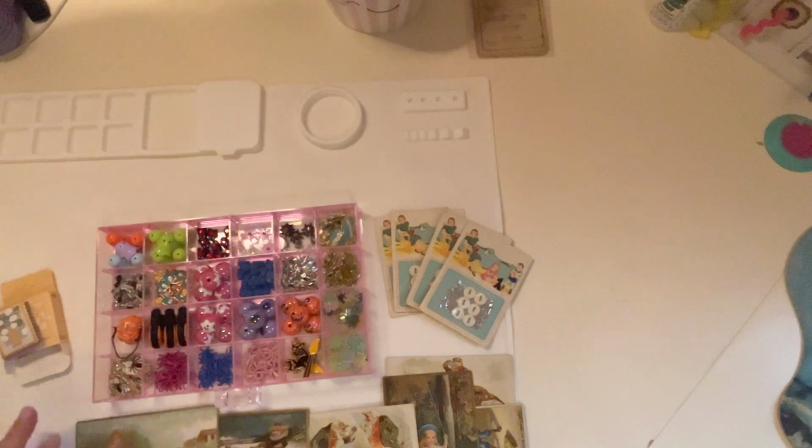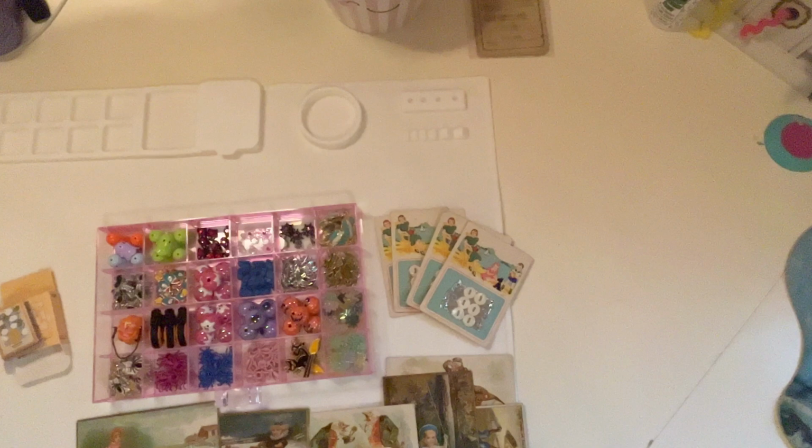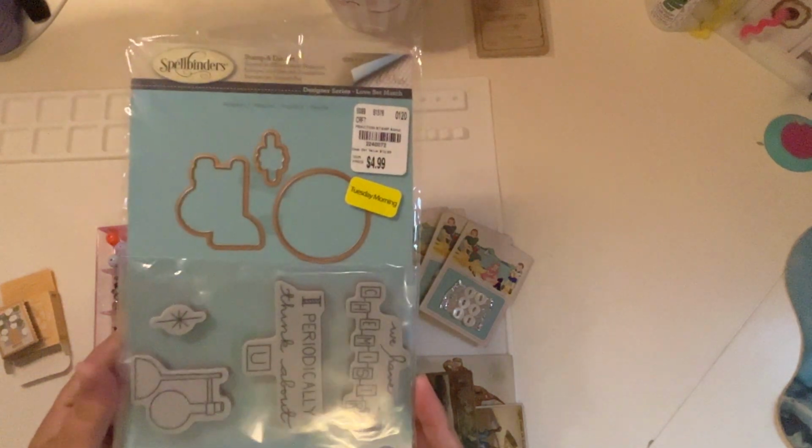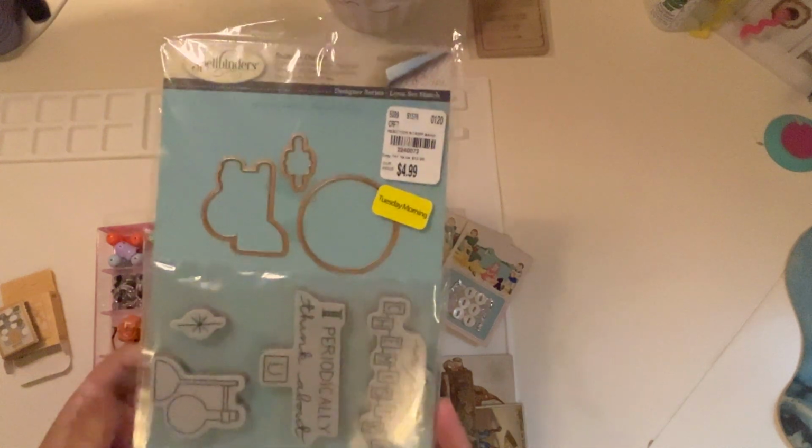Happy to have those. Now, what I've been working on. So I used this stamp set. It's my husband's birthday coming up soon. I got this at Tuesday Morning in 2020, so it's been a while.